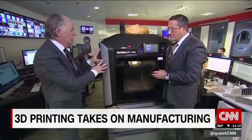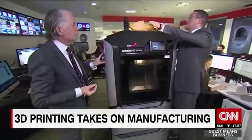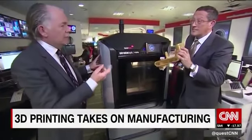It's turning 30. Now, before we meet the CEO who will be with me, Andy Middleton, the executive president for Europe, we had to see exactly how it works. So we took over a large part of the newsroom. This machine is printing a 3D file which has been created by a design engineer anywhere in the world. Which essentially means making something like this in engineering-grade plastics.